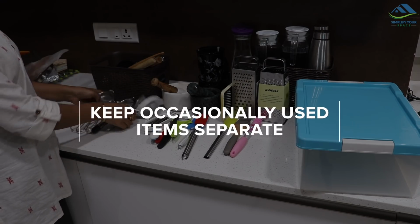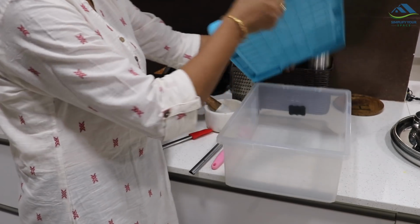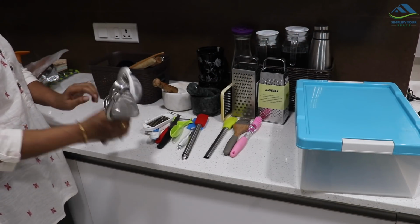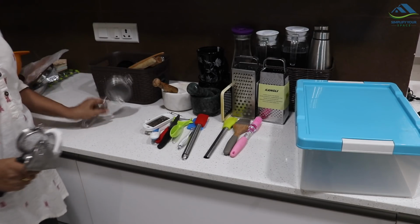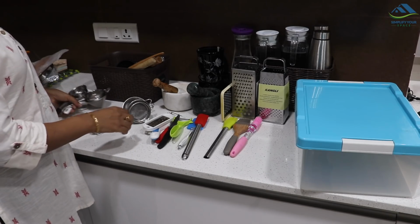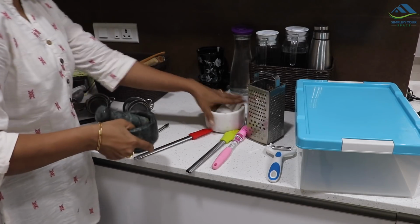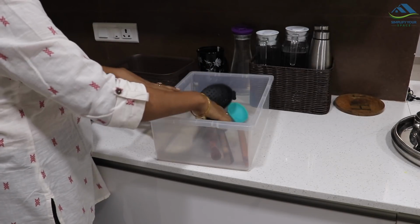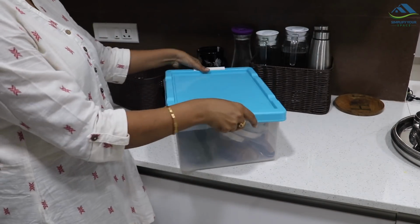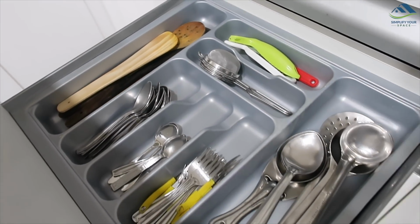Try to keep the occasionally used and spare items in a separate cabinet. I have made a separate box for such items. Mixing them with daily usage items is likely to hinder routine workflow. Like, I have a lot of strainers. I will keep these 3 here and the rest will be stored in the box. I have extra graters, spatulas and this mortar and pestle also. So all this will go in this box. With this, I will be able to use the tools thoroughly and spare items will take less space in daily use cabinets.